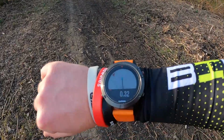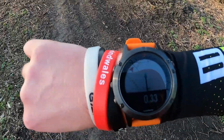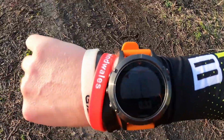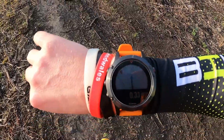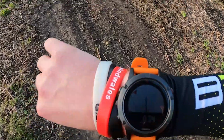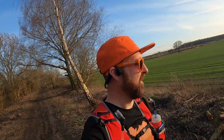All right, guys, I don't know whether you can make that out or not, but I've been too busy listening to Guns N' Roses singing my heart out, and I've gone off course again. I should have turned left further down the road, so I'm way, way off course now. I'm only 2 miles into it. Oh well, it's an adventure.